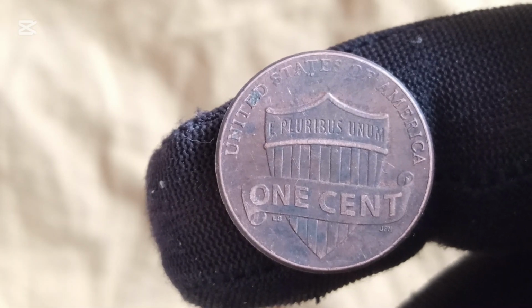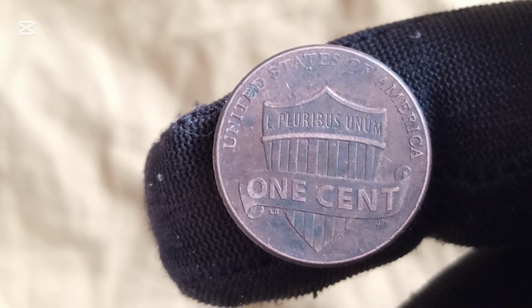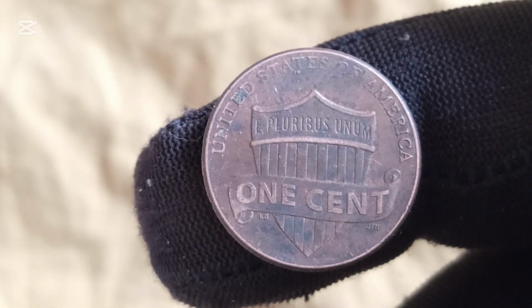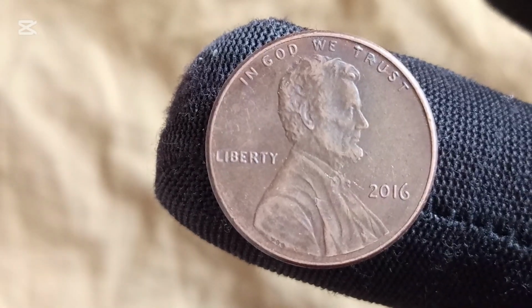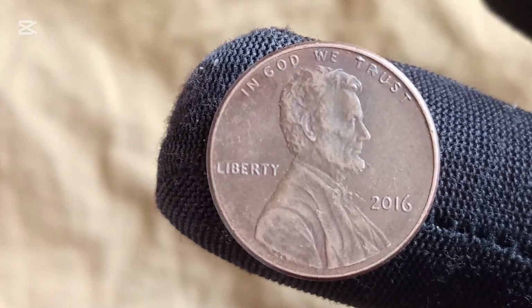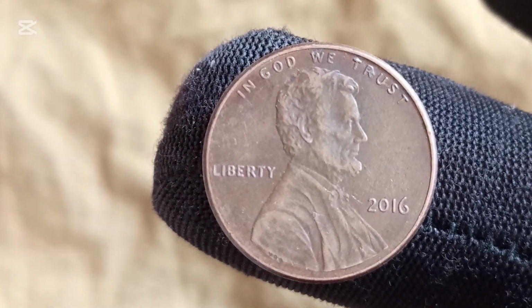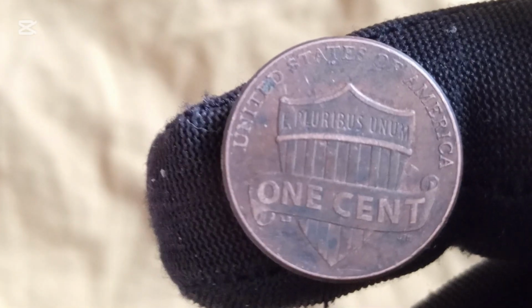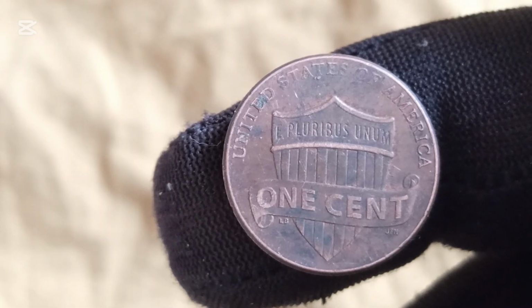Let's rewind time a bit before zooming into the year 2016. The Lincoln cent has been part of American coinage since 1909, marking the 100th anniversary of President Abraham Lincoln's birth. It was the first U.S. coin to feature a real historical figure. Designed by Victor David Brenner, the original coin had the initials VDB on the reverse, sparking controversy and intrigue among collectors from the very beginning.